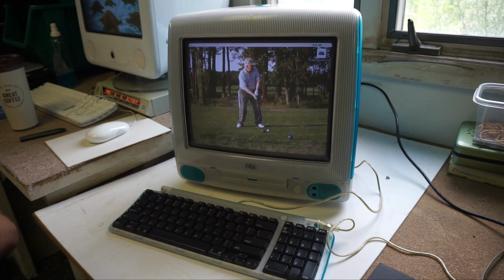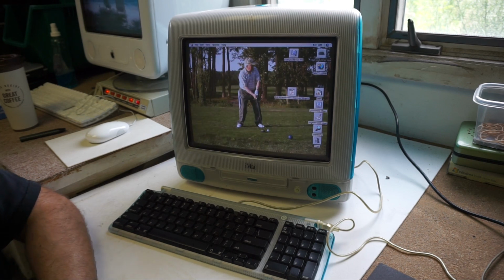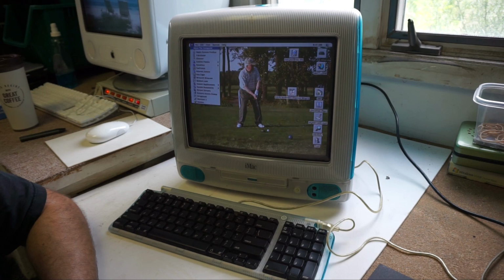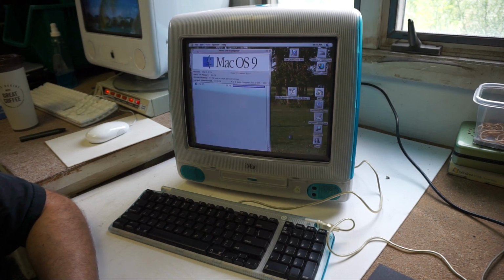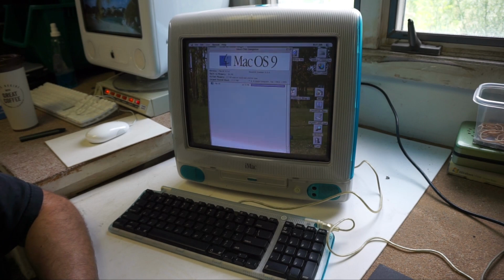And this belonged to an older gentleman. Oh, interesting configuration here. So, we're just going to go through the basics. I'm going to go to About This Computer, find out about it. Okay, this is running OS 9.0.4. And apparently it has 96 megabytes of memory, so somebody's upgraded it.